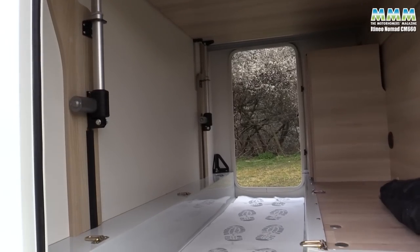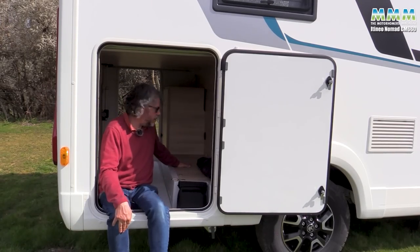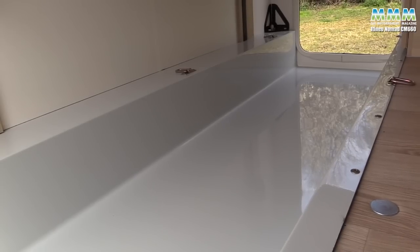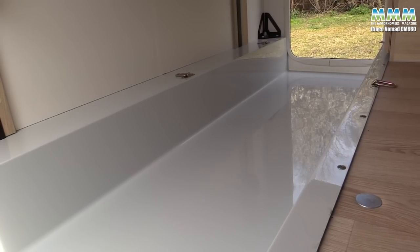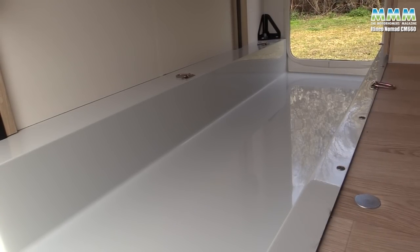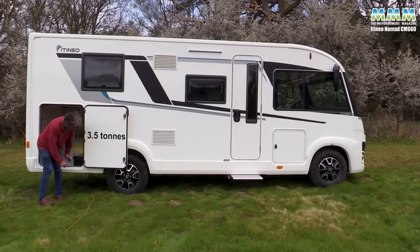And it's all a nice, smooth glass fibre, nice hard wearing finish. So that should all just wipe out if you put muddy mountain bikes in here. There's no drain hole, but as I say, wipe clean under this protective mat. Now I've just done a few sums and I reckon you've still got well over 550 kilos of payload, even with the options on this vehicle. And remember, at 3.5 tonnes.